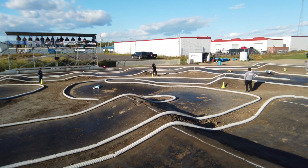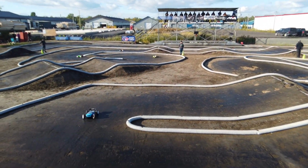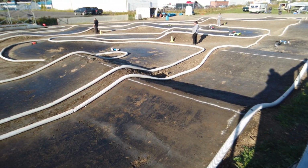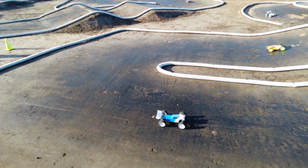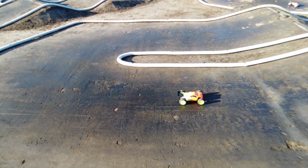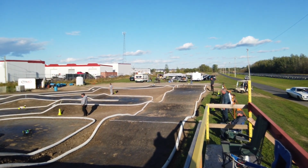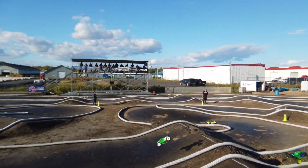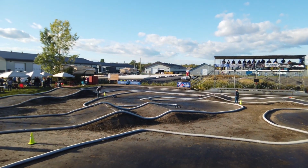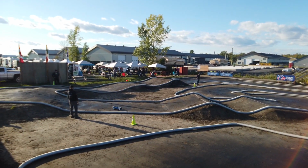All right, here comes the leader. The leader's this blue Associated who got ahead of the pack. He's just got a clean field. No one really near him yet. Second place, Tekno in the white and blue. Third place. First place coming around this corner here. Second place coming around here.